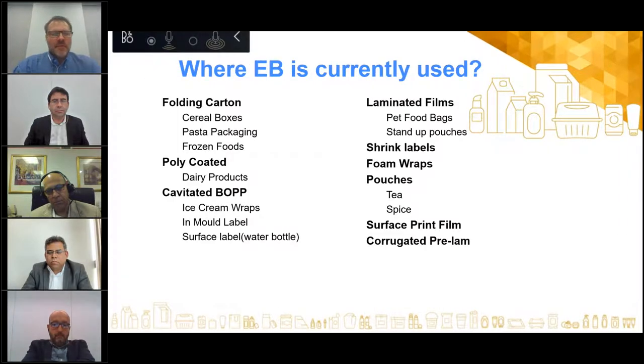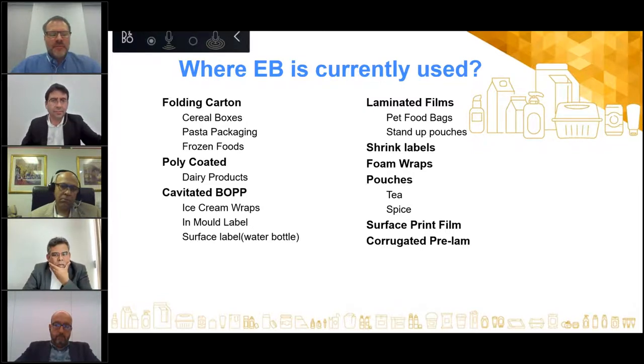In terms of the applications where EB inks and coatings are currently used, they range from rigid substrates such as folding carton or poly-coated substrates to use on various films and flexible packaging designs. Some combinations include surface print and reverse print shrink labels as well.